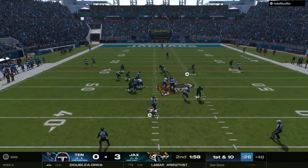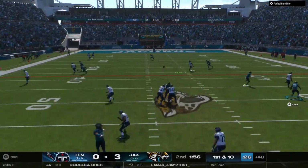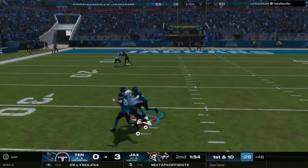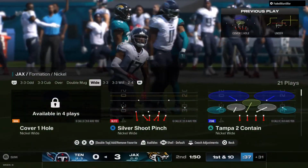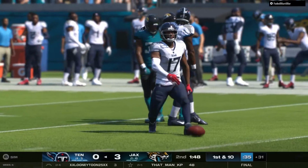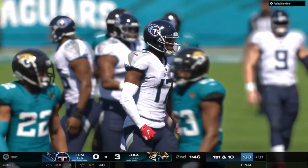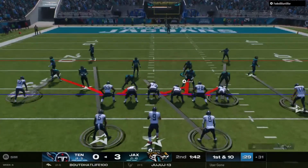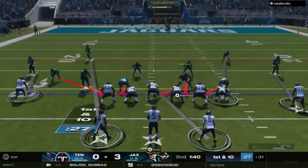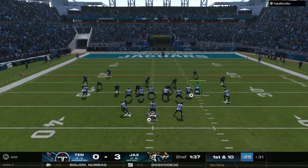Here's Levis. Finds the open man. It's Mike Williams. And he gets it inside the 35 and just shy of the 30. Give him 16 yards there, a Tennessee first down. I think it all came together there. In-breaking route. Drove it with excellent pace. Money throw right there to move the sticks.